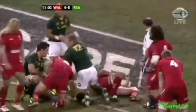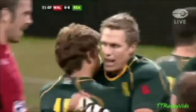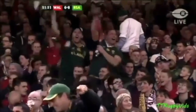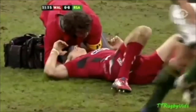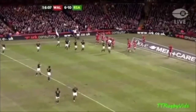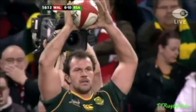Well, that's a reward for ambition. Could easily have chosen to kick the ball for territory there, didn't do so. And I bet when Bryan Habana looked up and saw Richard Hibbard there, he chuckled to himself. What a fantastic run by the South African icon. They feel they've got Wales on the back foot at the moment. And also, if you're going to drop a maul, drop it early.